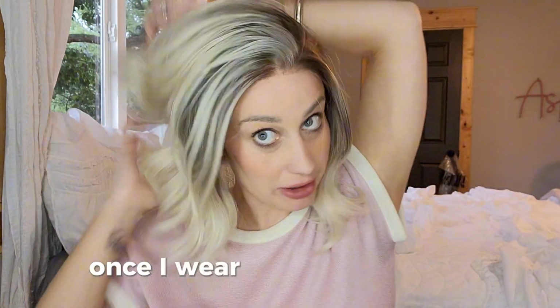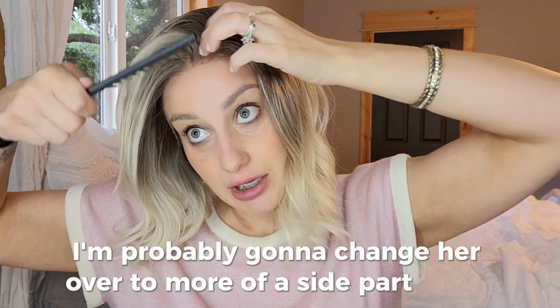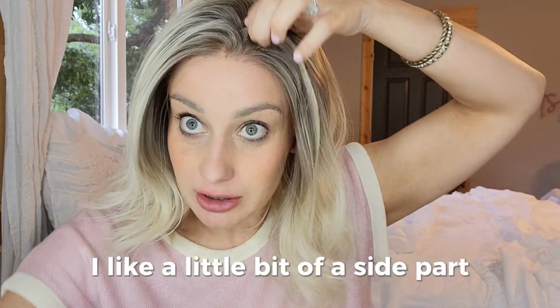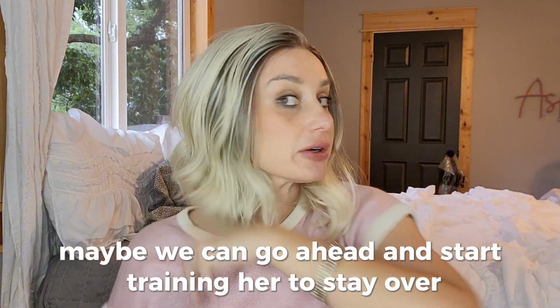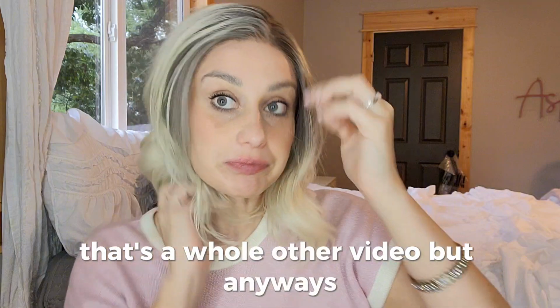Once I wear her for a little bit, I'm probably gonna change her over to more of a side part, because I like a little bit of a side part a little more than I like a straight down the middle part. Maybe we can go ahead and start training her to stay over. That's a whole other video, but anyways.